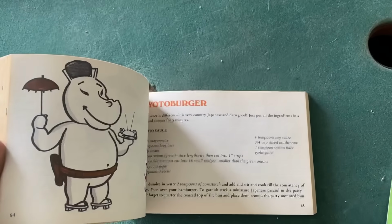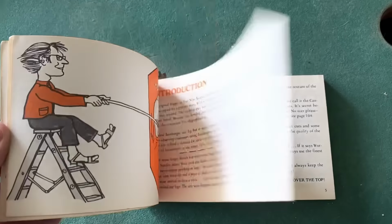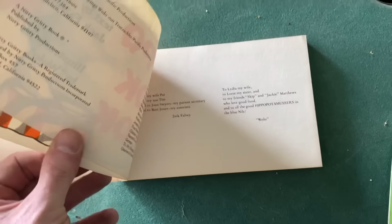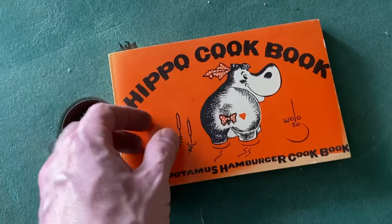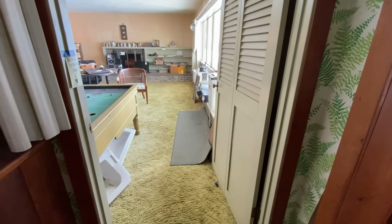Cookbooks I normally pass, but if it's something strange like this hippo cookbook here, no, you're not cooking hippo meat, obviously, but the hippo character is designed to facilitate the recipes in the book. It's from 1969. It has sold for as high as 20 bucks, so easy decision to grab that one. So look for strange things when it relates to cookbooks.